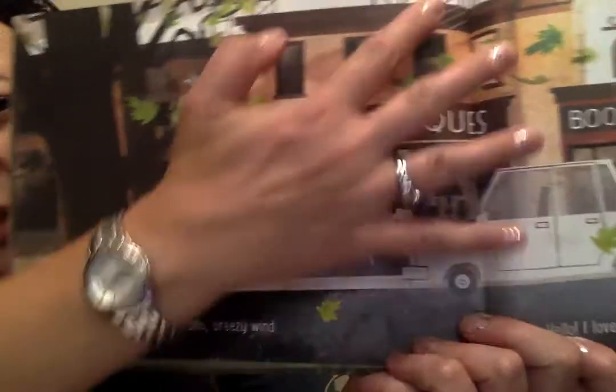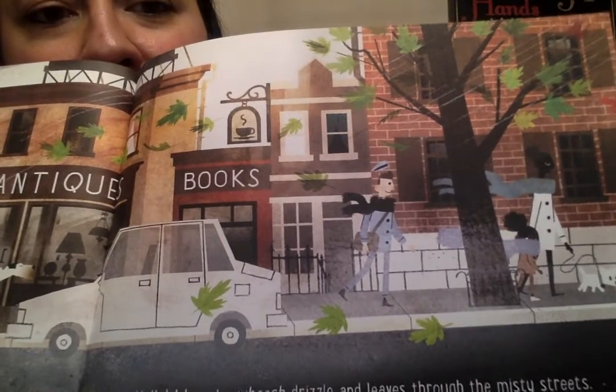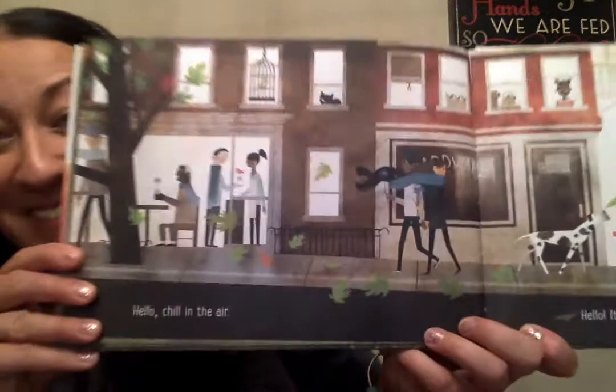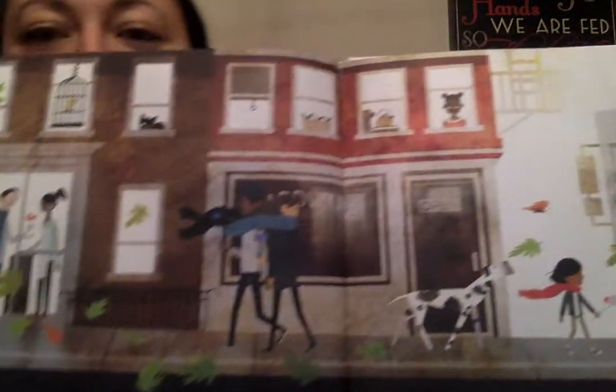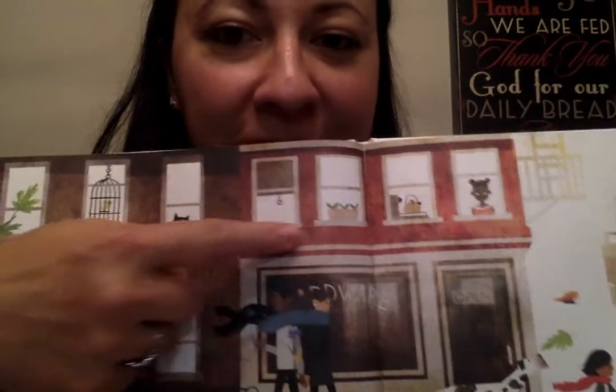Hello, breezy wind. Hello. I love to whoosh, drizzle, and leaves through the misty streets. Oh. So see the wind coming down? Everybody's wearing scarves and jackets. Because fall's coming. Hello, chill in the air. Hello, it's time to bring out your thick sweaters and scarves. I see a cat up in the window.